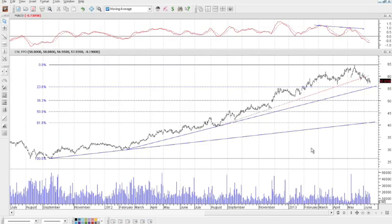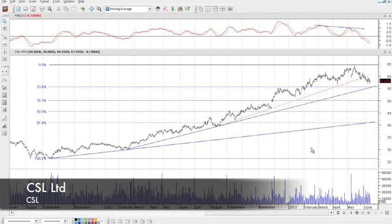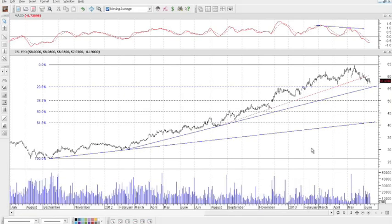CSL, which is one of the companies that over the last 12 months in the healthcare sector has really kicked some goals. It's basically traded from the $30 range about September of last year, traded up to about $65, and currently trading at just under 58. Extraordinary performance for the share. Doubling its market cap in 12 months or less, and certainly very, very strong in a nice consistent trend. Nothing really out of the ordinary here. What we're looking at is nice standard slow growth.